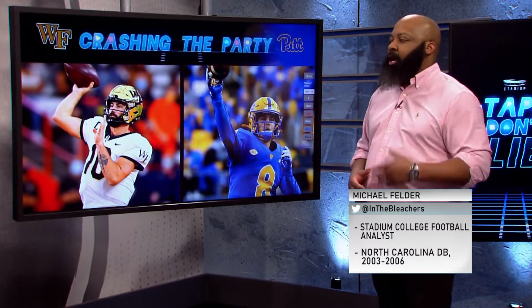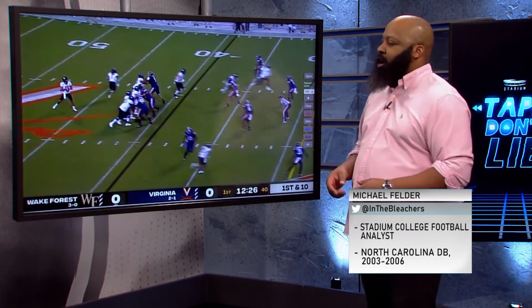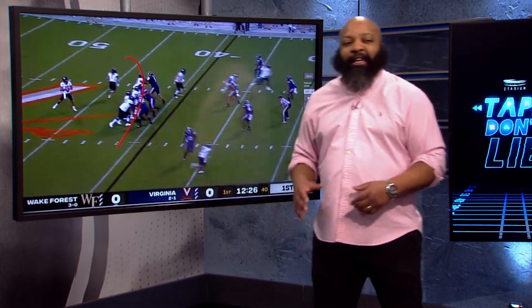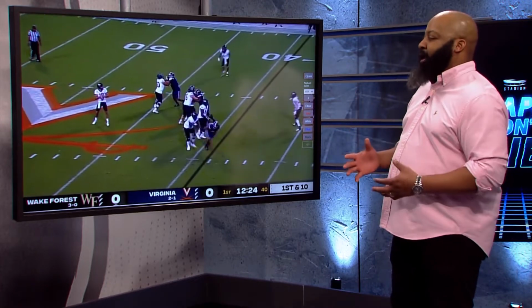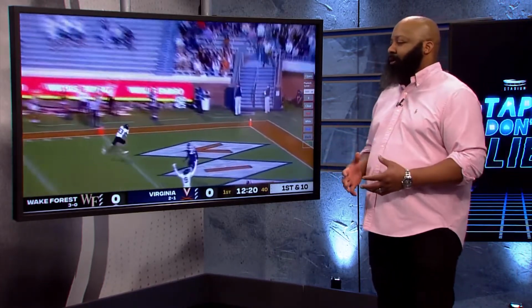Let's start with Sam Hartman at Wake Forest, a guy who just makes plays. But the big thing I want to show here, we got to give some love to the big boys up front, right? Look at this pocket. This guy has got the time. You got to have the time to make the play. And I love how long he's able to sit in the pocket and make this happen.